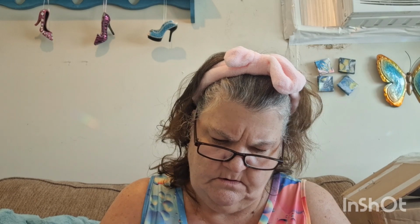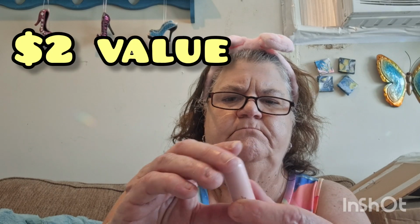Okay, and then the last, oh no, not the last thing. The next to last thing. We got, what is this? Okay, this is the last thing, and it's got a package on it, and I forgot to do my nails again, so it is what it is. It looks like a big old peel, but isn't that cute? Isn't that cute? So I will try it.